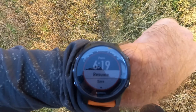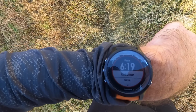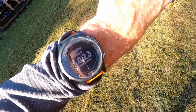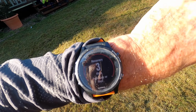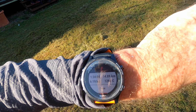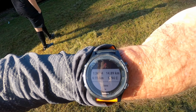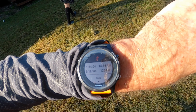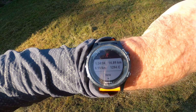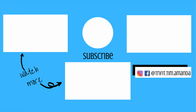Good job. Checking out my splits. Recovery 3 days. Oh my god, 1294 calories, so that's a lot of calories for 14.89 kilometers. 619 pace. Well, 619 is all I had. Tough little event. Thanks for running with me.